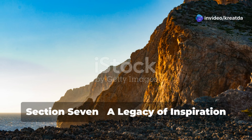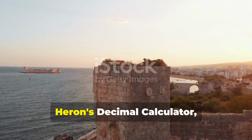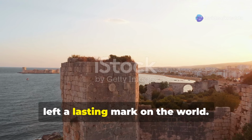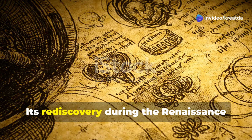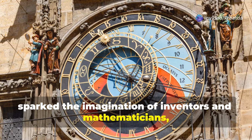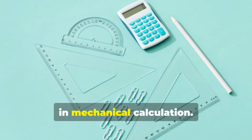Section 7. A Legacy of Inspiration, the Enduring Impact of Heron. Heron's decimal calculator, though lost to history for centuries, left a lasting mark on the world. Its rediscovery during the Renaissance sparked the imagination of inventors and mathematicians, inspiring them to explore new frontiers in mechanical calculation.